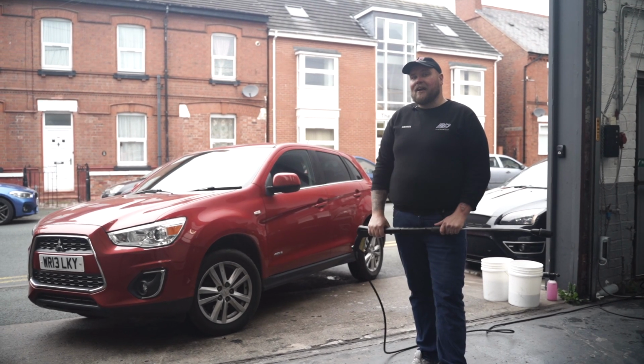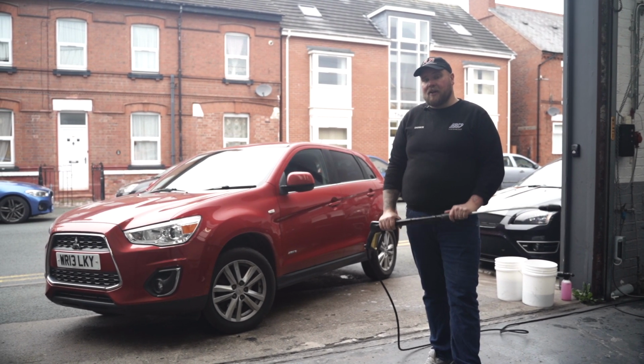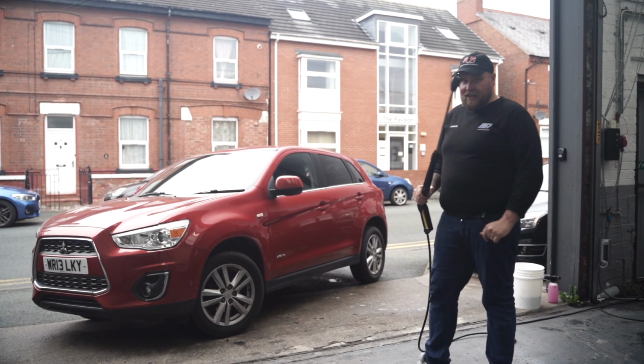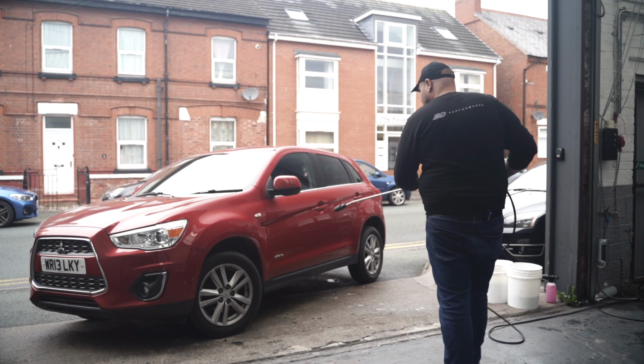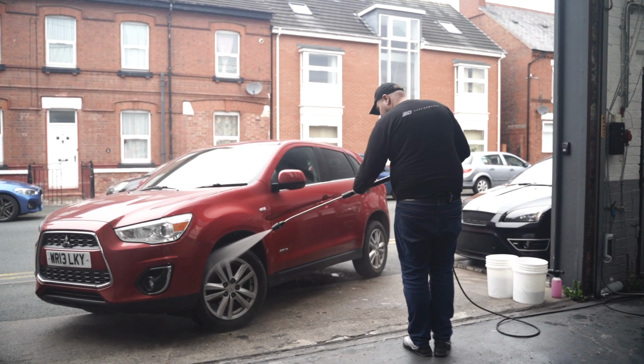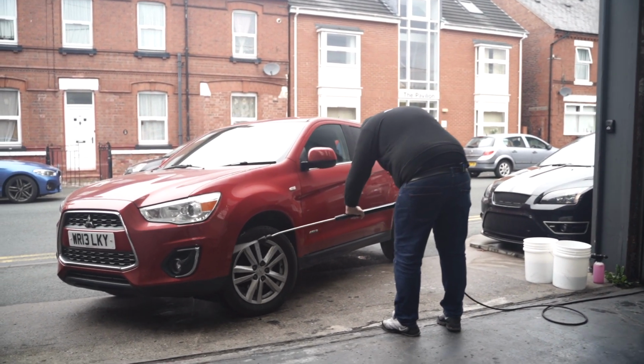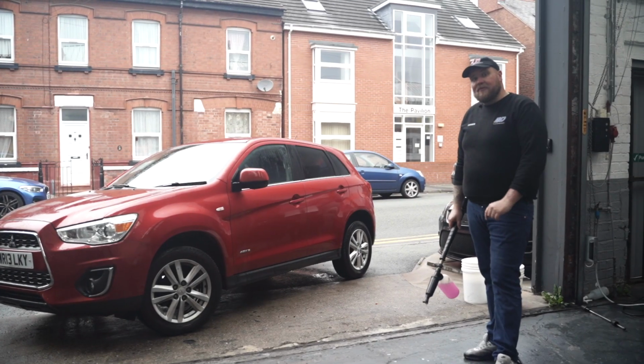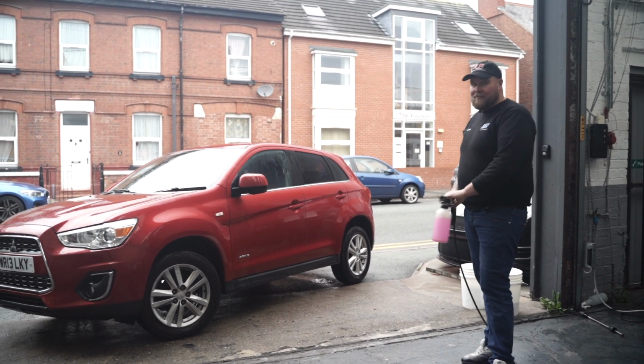But for now, I'm going to start off with cleaning this vehicle. I'm going to hose it off with some water first, because Lee, who knows a little bit more than me, has told me that's the right thing to do. Right guys, so it's time for some Igloo snow foam. I love this stuff.